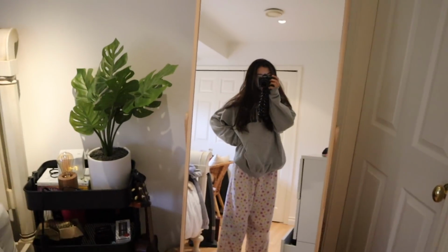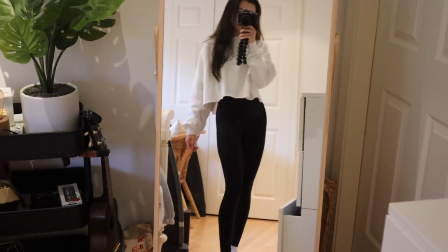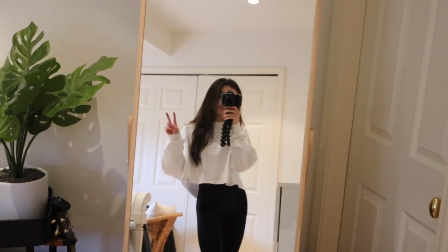Obviously, there's something about working in clothes that are slightly uncomfortable, but still casual and comfy. So I'm just wearing like a crew neck and leggings. So yeah, wearing clothes like that definitely will really help you get in a more productive mindset, and studying in your pajamas definitely is not the way to go.